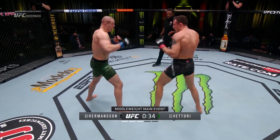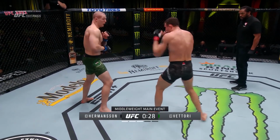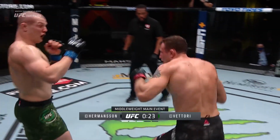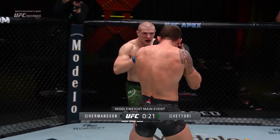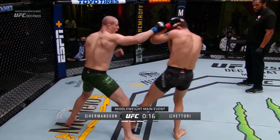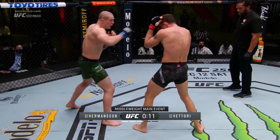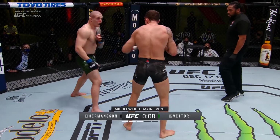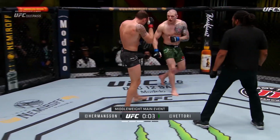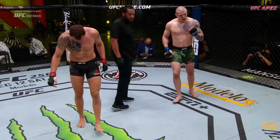Yeah, you're seeing the hands come down for Vettori in this third round a little bit. And he's leaning back, like you're saying, Paul, instead of bringing his guard up. His hands are dropping. That can be dangerous if you follow with the head kick. Yeah, if Jack can time that right head kick, Hermansson can really rock him. And that jab appeared to really bother the right eye of Vettori. A productive third round for Jack Hermansson.